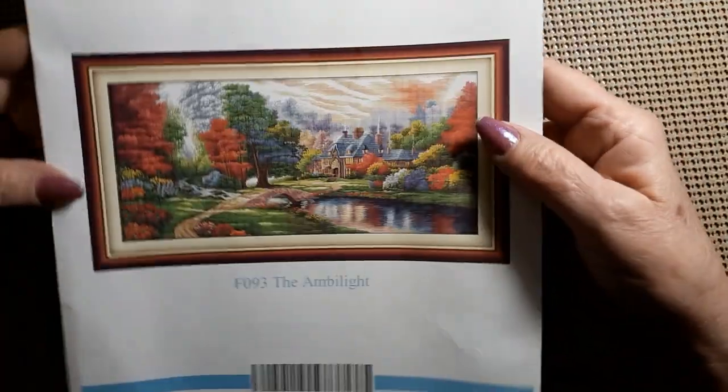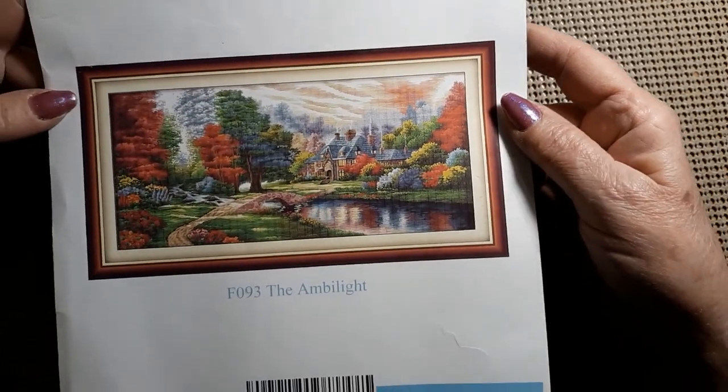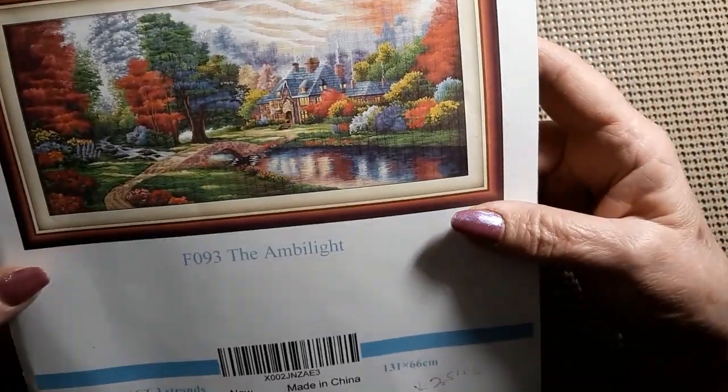All right. And number 2 is... Are you ready? Are you really ready? The runner-up is... Ambilight, Made Here, cross-stitch. And I believe I got this at Amazon, if I'm not incorrect. But isn't that the most stunning picture you've ever seen?